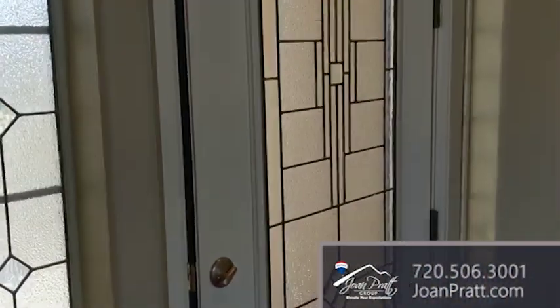This is our dining room. It has this little niche here that has a window in it. Gives some extra light. More importantly, some architectural details. Nice leaded glass, beautiful door, mission style.